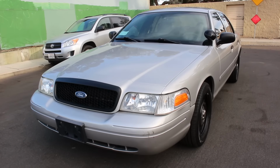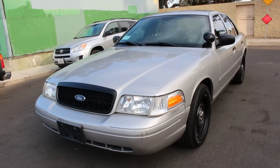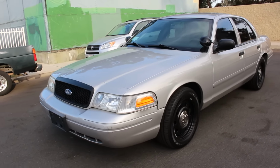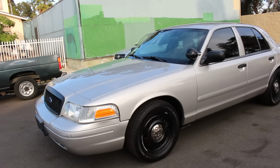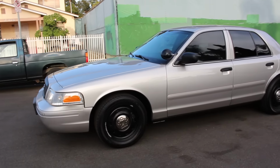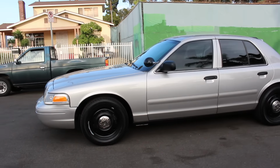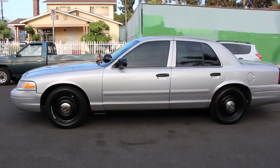All right, folks, here we go again with another great looking 2008 Ford Crown Victoria Police Interceptor. This is a gray in color with black interior. Extremely reliable. Folks, this is one of a kind here. I've done a lot of mechanic work to the vehicle to make her perfect. She literally doesn't need anything whatsoever.